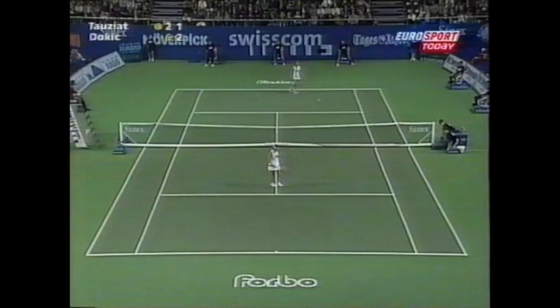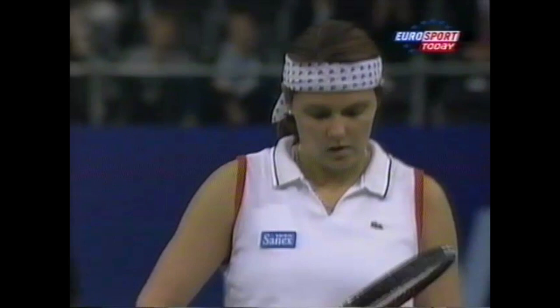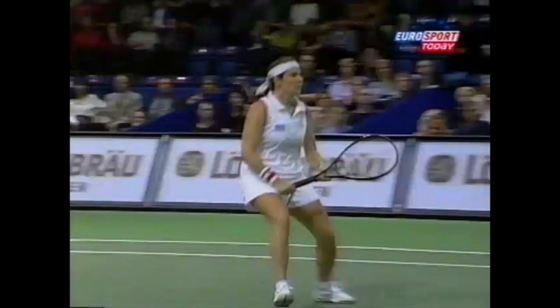Super touch. Broke the wrist beautifully to stun the ball. Took the opportunity to come in down the middle of the court, not opening up the angle for Dokic.